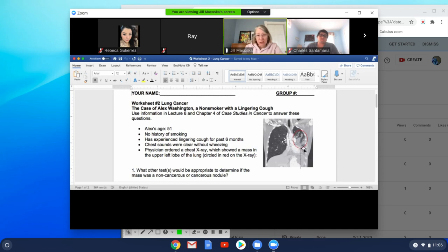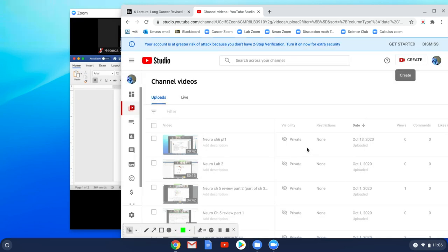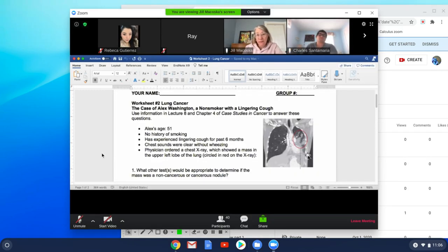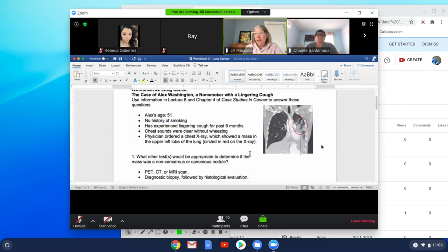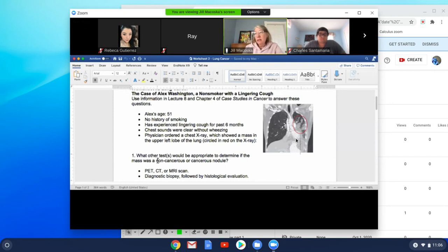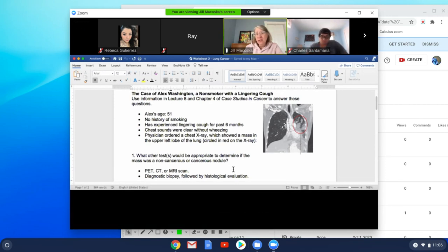So this is suspicious. And so the first question was, we have to figure out what this is, all right? So what other tests would be appropriate to figure out if this was a cancerous or a non-cancerous nodule or lesion, okay? So what did you think could be done to help figure out if this thing was maybe just some inflammation or something, or if it was actually cancer? Biopsy? Yeah, exactly. Well, you could do a few things. You could do more imaging, okay? X-rays are okay. They don't give you a lot of detail though. You could do PET CT or MRI, all right? Especially a combined PET CT. That's a little expensive though.